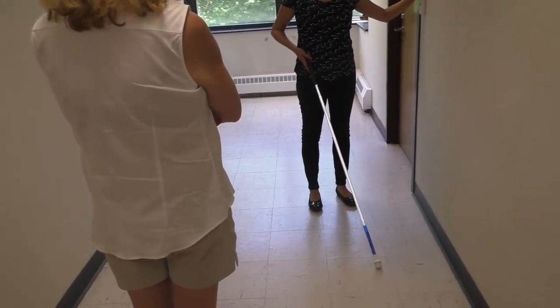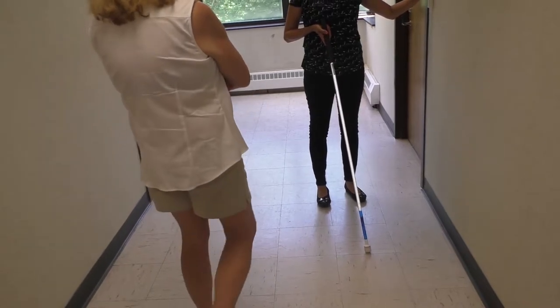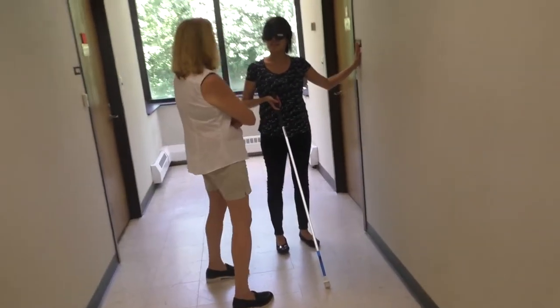I forgot which direction I was going. This is east. Was I going east or was I going west? We were going to go back to the west. Yeah. Okay, so now I have to start.